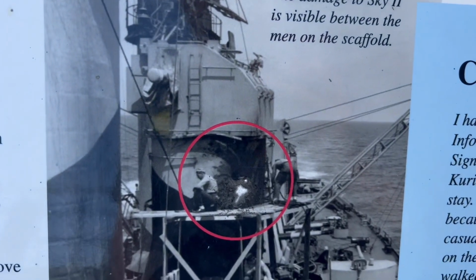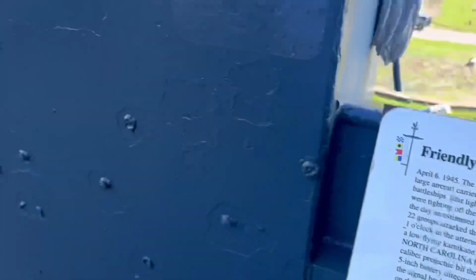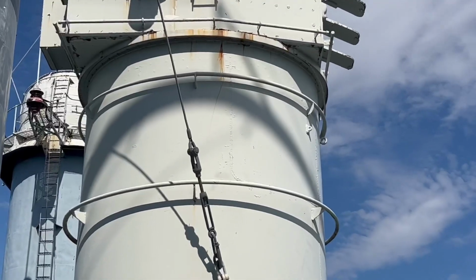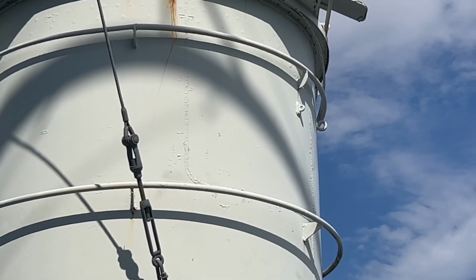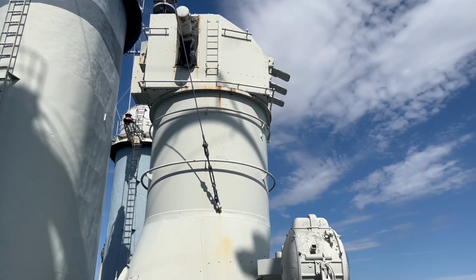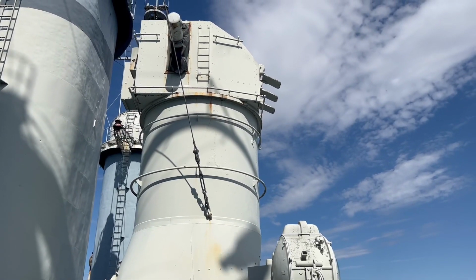of the sky too, right there. You can see them repairing it. It does also say that you can actually see the welding seams where they fixed it. So right here's where it hit. So that was friendly fire. And you can see those welding seams right there. That's where they repaired the hole from the projectile. Interesting. Very interesting.